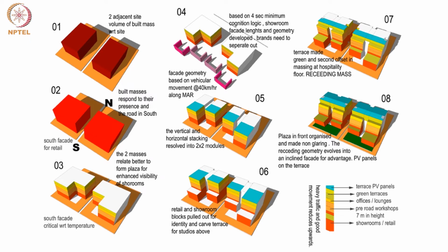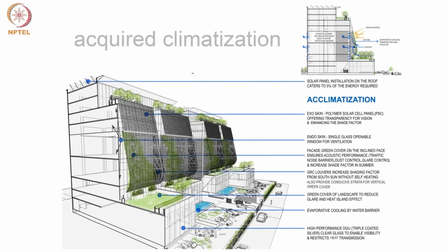Having said all these things, we capped it with a solar farm on the top. We had to make the facade in 3 distinct characters. The lower part engaged with the roadside and had more transparency. Above it was an offset with the terrace in green, and above that we had the workshop layer. The workshop caters to the pre-road fit-outs and a little cleaning here and there, at 7-meter heights, which don't need a presence from the roadside, but wanted to take in light and fresh air, and were not conditioned. And above that, we had offices which had the view, facing the sun.